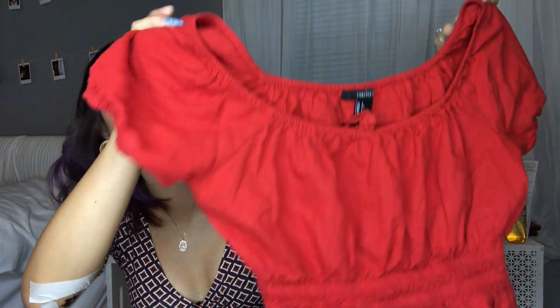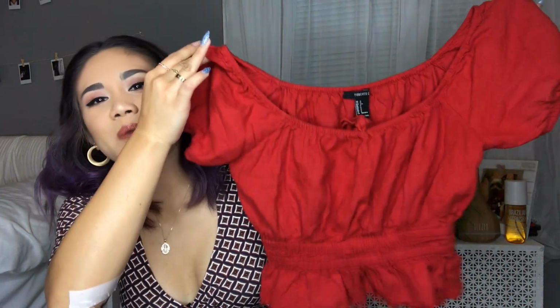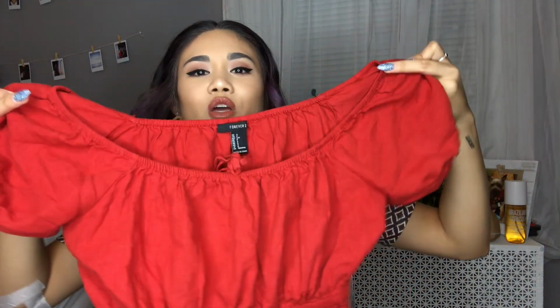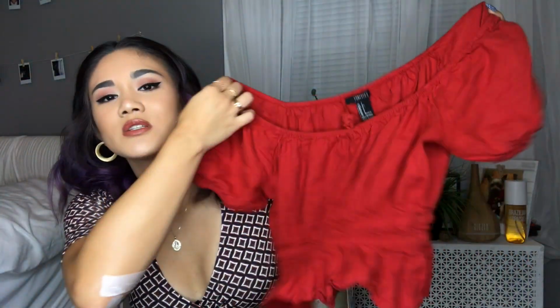Kind of reminds me of Handmaid's Tale. I don't really know, but I love the fit of this top. I love the style of it, and these poofed up sleeves have been so in lately. I think this is still kind of a summer style, but you can definitely transition this into fall.